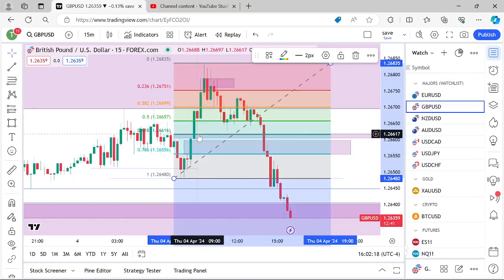Okay, because these are portions of price that was not efficiently delivered. That push up was too fast. It was too extreme. It was too explosive. It didn't have a chance to. And it's taken out this buy side. It's got this inbound. It's got a lot of resistance in here.